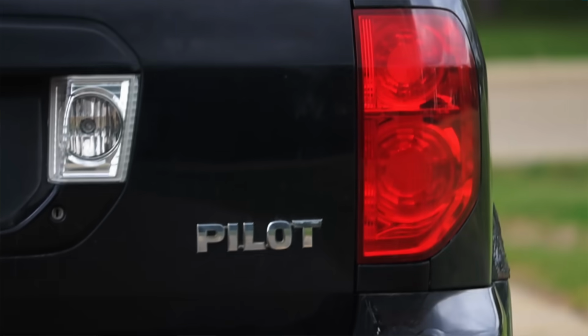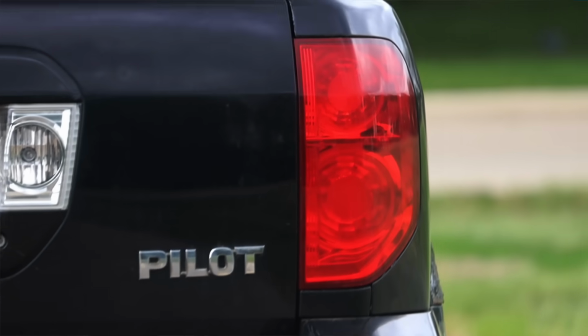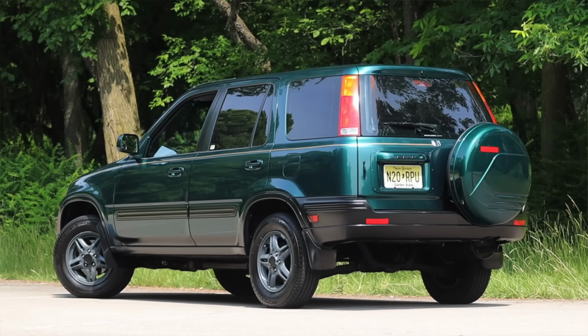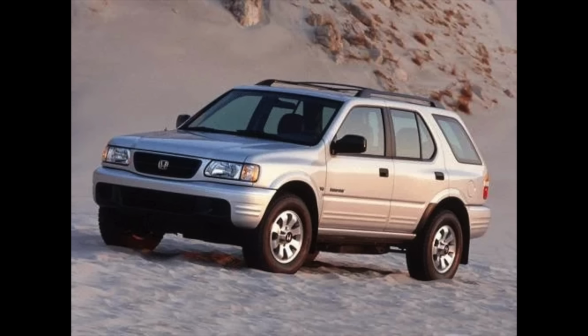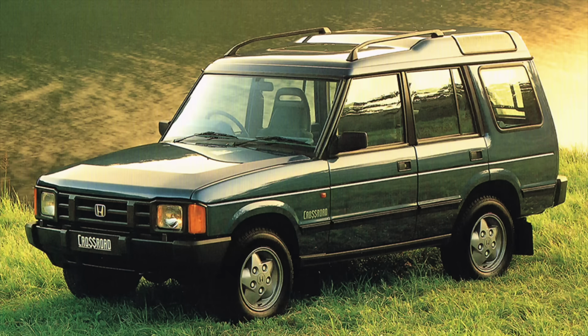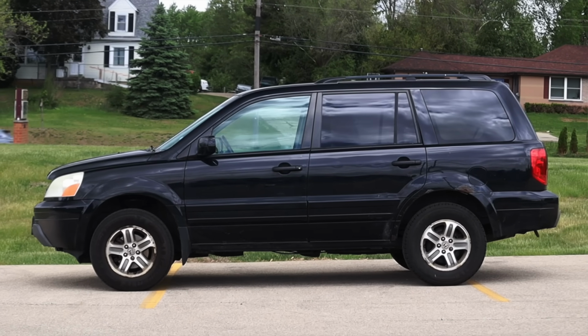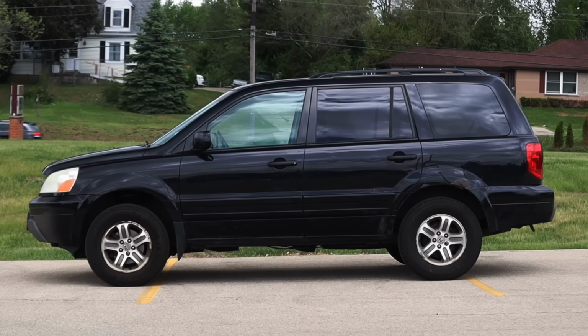This is the first gen Pilot, and this came off the back of the Passport and other SUVs that Honda was starting to dip their toe into the water of. We saw the CR-V at the end of the 90s. We also had the Honda Passport, which was a rebranded Isuzu Rodeo. And if you really want to get technical, they did have the Honda Crossroads around the world, which was a rebadged Land Rover. So this was still a relatively new concept for Honda at the time, and I'm here to tell you why they knocked it out of the park their first go around.